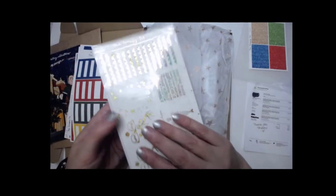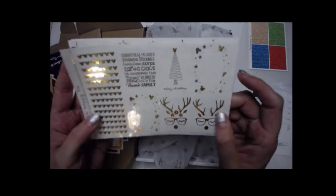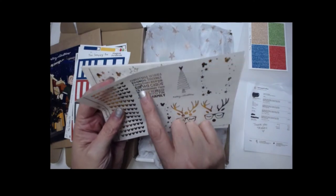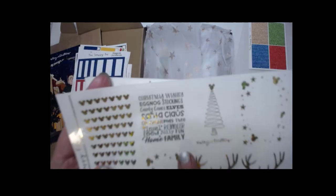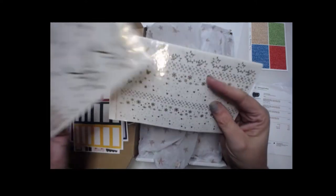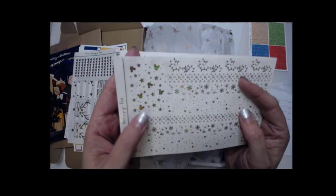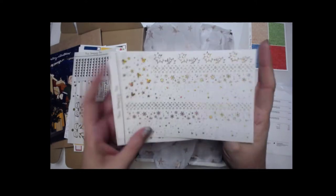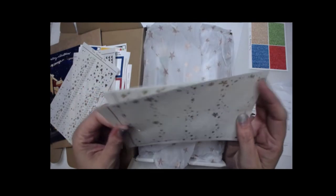Okay, so this is what's cool. I did the glitter option. The glitter overlay option. And this says Christmas wishes, eggnog, stockings, candy canes, elves, Santa Claus, oh, Christmas tree, tinsel, reindeer, food, jolly, fun, home, family. That is cute. And then you have washi overlay glitter. And see, this can go over Anna and Kristoff. It is so pretty. And then these are for the full boxes. I just wish you could see how pretty it is. I mean, it's gorgeous.